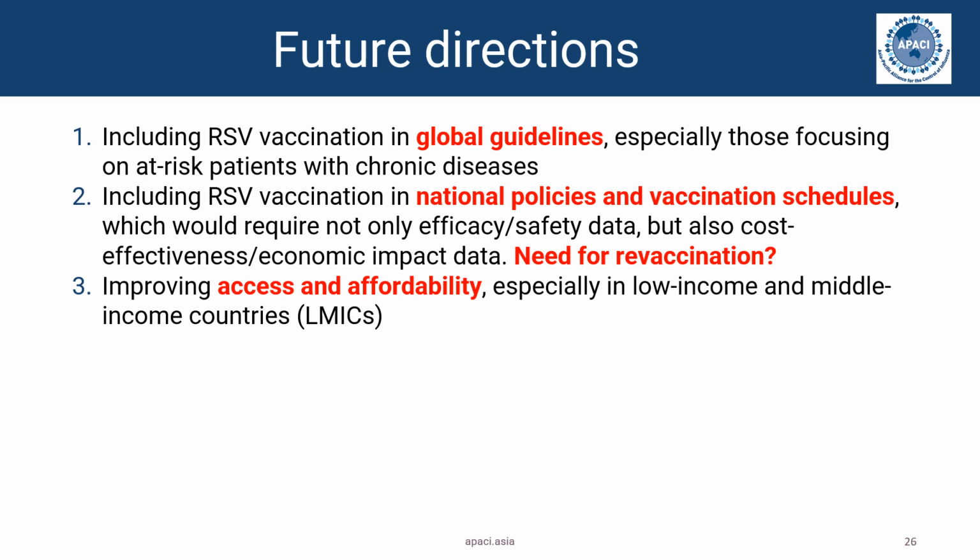For vaccination to be considered a success, vaccines need to reach their intended recipients. At a health system level, this objective can be achieved through the implementation of various strategies, which may encompass the following actions. Firstly, including RSV vaccination in global guidelines, especially those focusing on chronic diseases. Secondly, including RSV vaccination in national policies and vaccination schedules. And of course, more data is required with regards to identifying the need and the timing of revaccination. And thirdly, improving access and affordability, especially in the resource-limited countries.